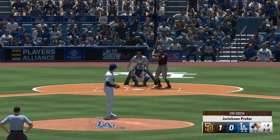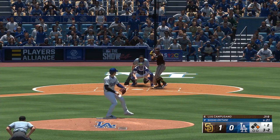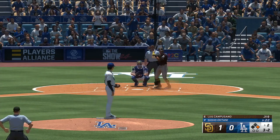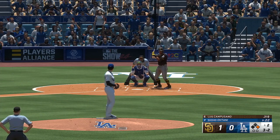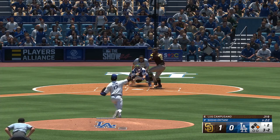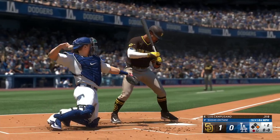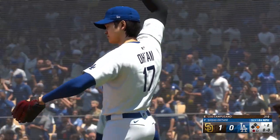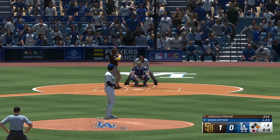And another power hitter lurking in the on-deck circle. And a foul ball. He stays alive. Struck him out looking. Clearly looking out over the plate on that outer third, and that pitch finished right down the middle, just a little bit in, and he couldn't pull the trigger.